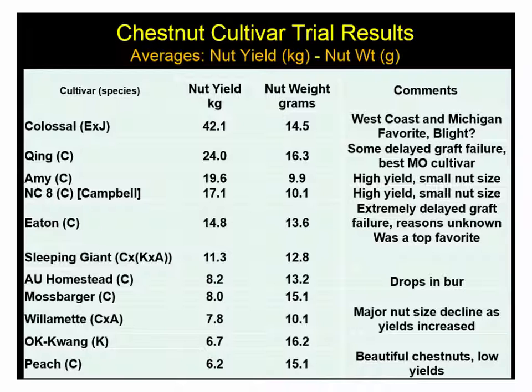Just a pain, okay? Things like Auburn Homestead, it tends to drop in the burr. So some of the chestnuts, the burr opens up and the nuts drop free. Homestead, the burr falls to the ground and then matures a little more. So when we would hand harvest, you have to kick it open. But with our mechanical harvester, it sucks it up and it separates the burr from the chestnut. So that's great. Peach has beautiful chestnuts, low yield.